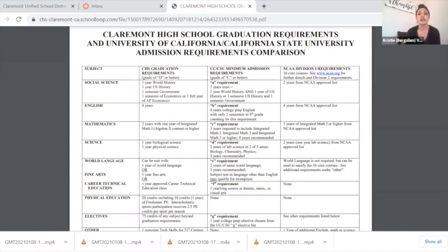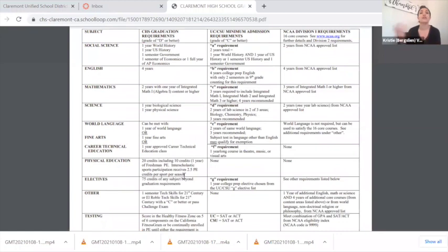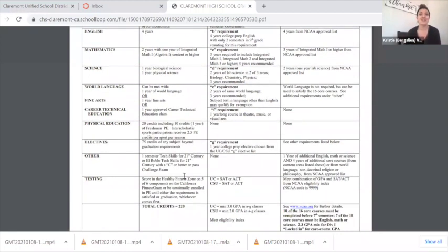Finally, for an elective for the Cal States or 4-year university, it is the G elective. This is from an A through G approved elective course. Typically, our students meet this. Even if you do an extra class of a different A through G, you will be able to meet this requirement. And then finally, you need 75 credits of any subject beyond the graduation requirements. And so that happens very easily. Let's say you take an extra math class for your A through Gs. For graduation requirement, that extra math class is going to go toward your total number of credits.